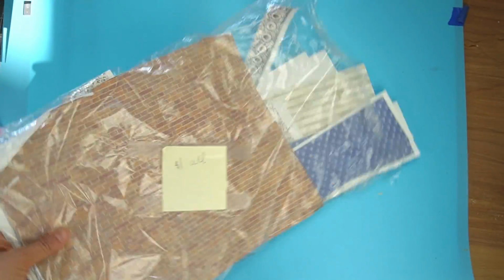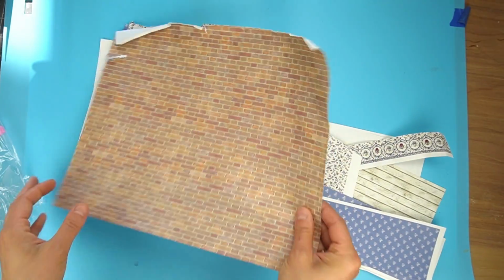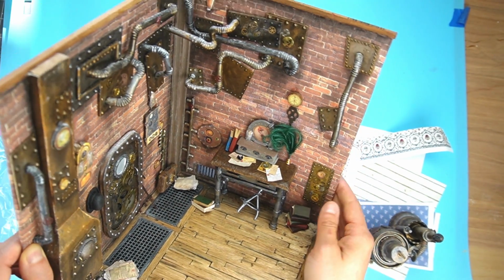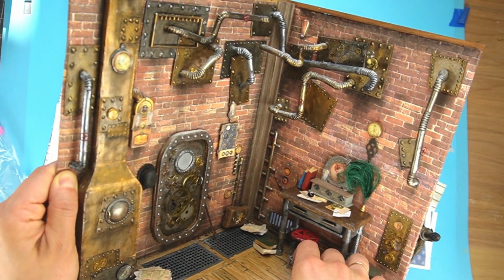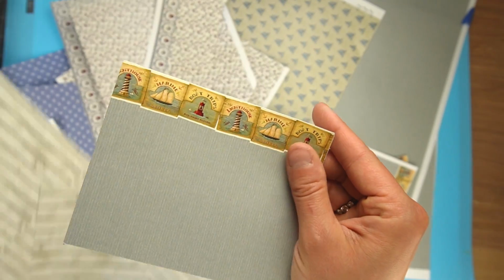Here's another $1 bag I got because I really liked this printed paper brick. I think printed brick can help you along in a project, and I actually used some printed brick in my steampunk diorama. I just went on Etsy and bought a file and printed this from my own printer at home. If you'd like to check out the video for the steampunk diorama, you can see it right here. And here are the scraps of wallpaper that came in that same bag.